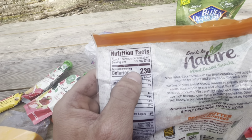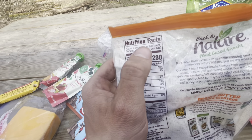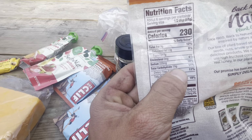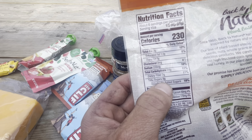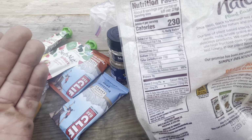You got 6 servings. The serving size is half a cup for 230 calories. So I usually eat about a full cup, but it's got good fat. But this is what I'm mostly looking for at breakfast. I want to hit the carbs. I don't care about the sugars, like the added sugars or anything. I try to get naturally sweetened things, but it just didn't happen.